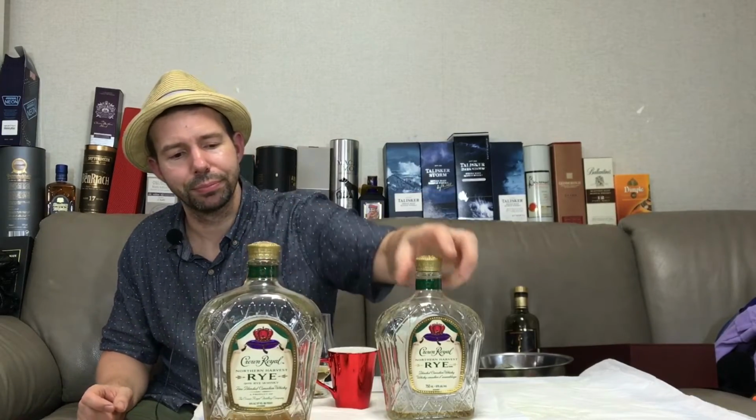Okay, one more taste. And the finish. Similarly dry, but a little bit more flavorful and a little bit longer than the new version of Crown Royal Northern Harvest Rye.